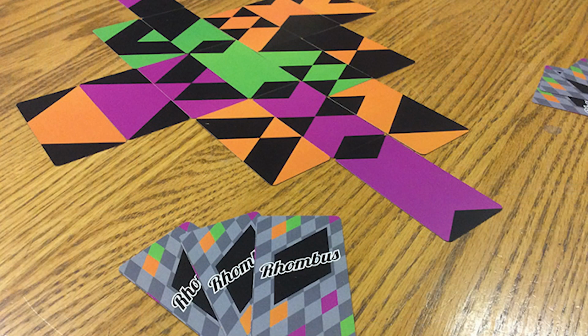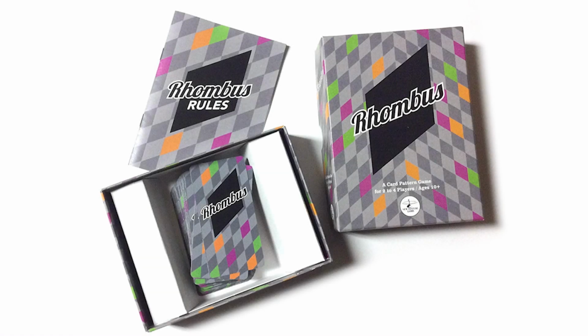I have here a game of my own invention, which we've played. That's called Rhombus. Keep watch out. We haven't got this one in publication yet. Still prototype here. Hopefully within the next few months we'll get this one into production, so watch for a how-to video on that one.